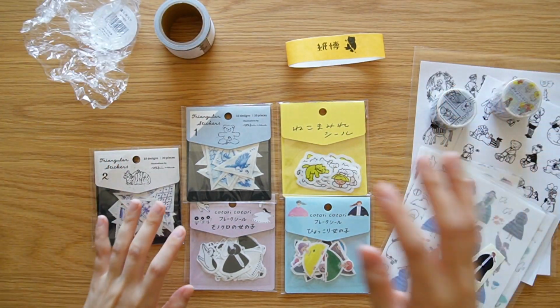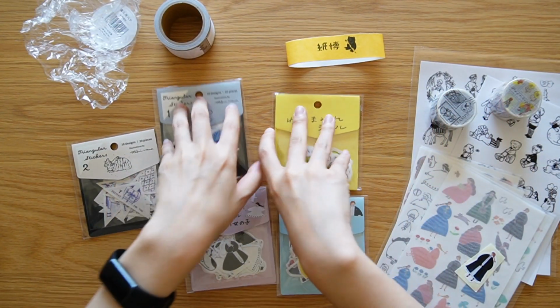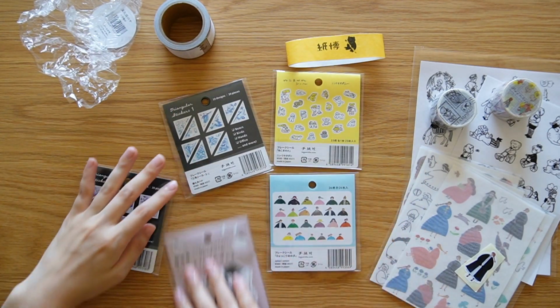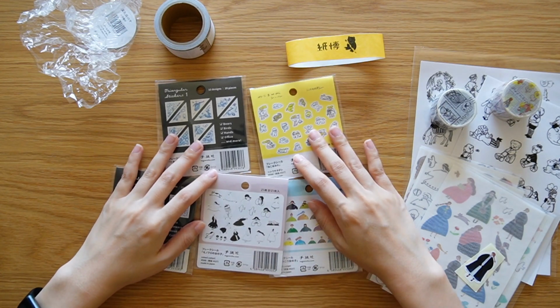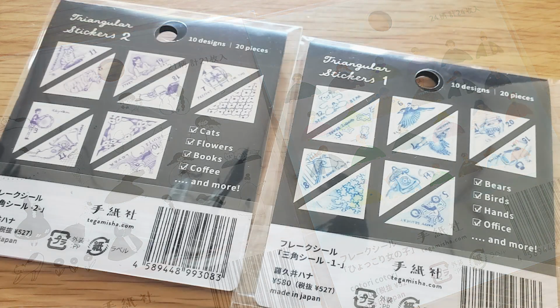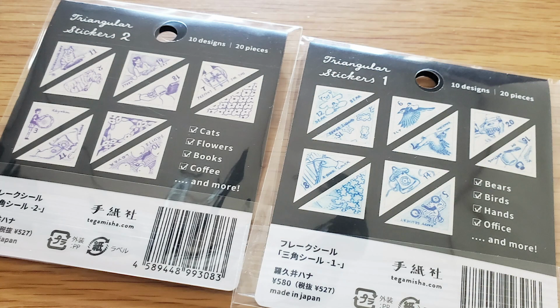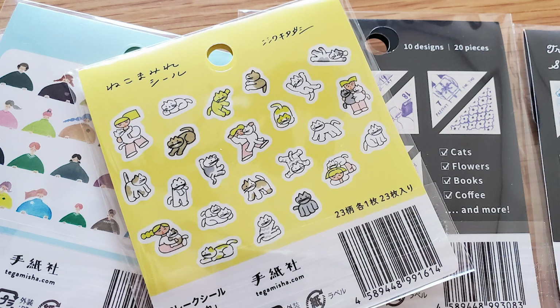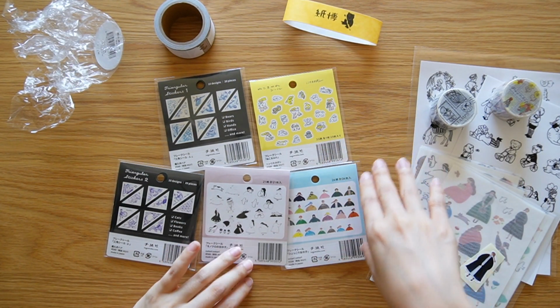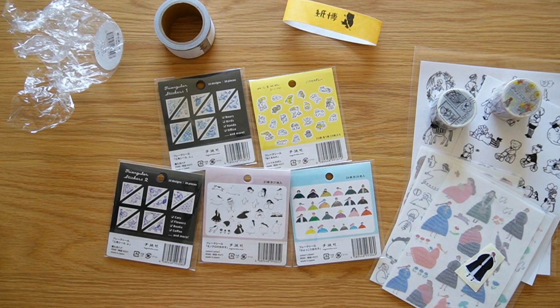And anyways, I bought these flake seals. I'll flip them over and zoom in potentially, so you can see what is in these packets. These ones have 10 designs and 2 each, and these all are single design. Like every seal is unique, if that makes sense. So I think they're really fun and really cute, and I'm just so happy.